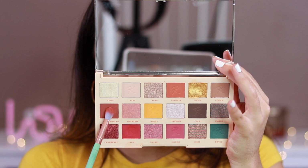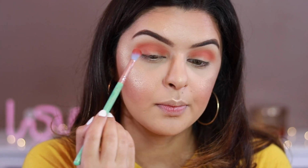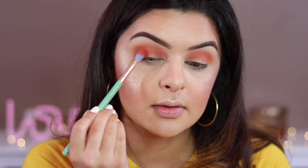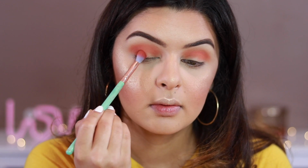I'm gonna go with the shade Gingerbread right here. I'm putting this shade more on the outer corner, just packing this on, and bringing it all the way to the middle of the lid.